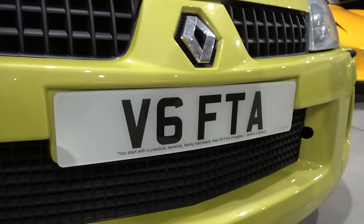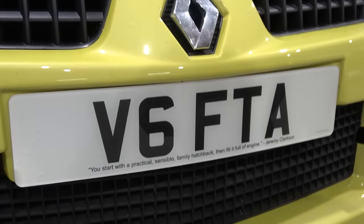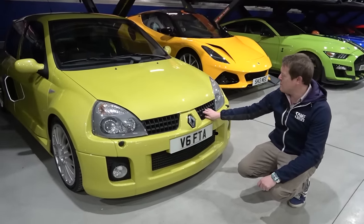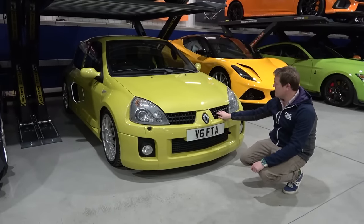And the quote at the bottom: "You start with a practical, sensible family hatchback, then fill it full of engine." Jeremy Clarkson. Bit of a quote from the Top Gear episode where Clarkson drove this thing. And I suppose that for me was part of why there's one here now, because it was all setting the scene for one of these.